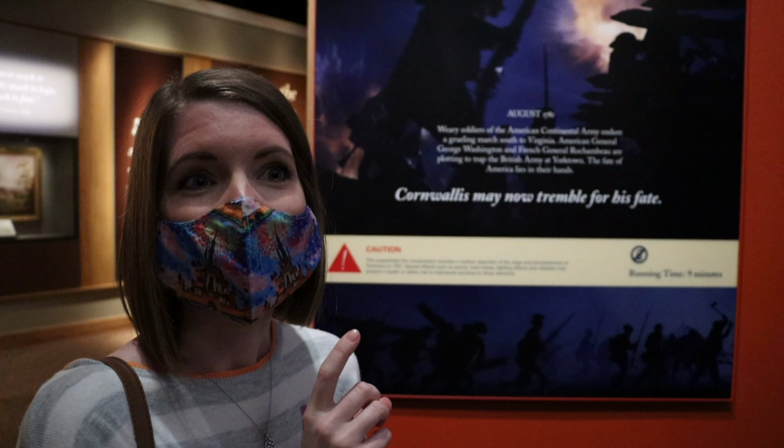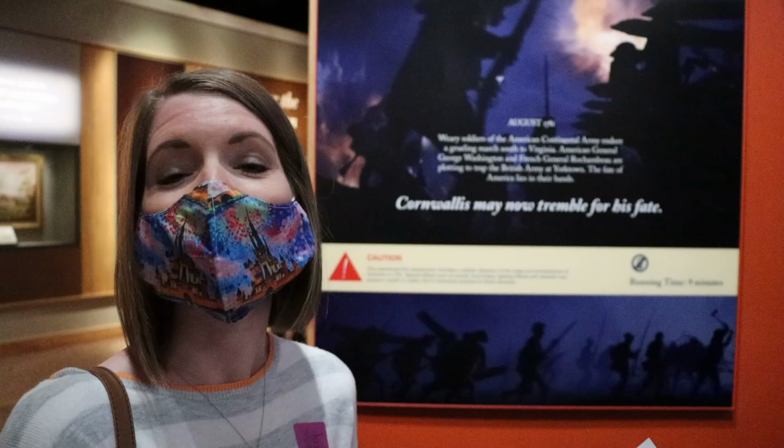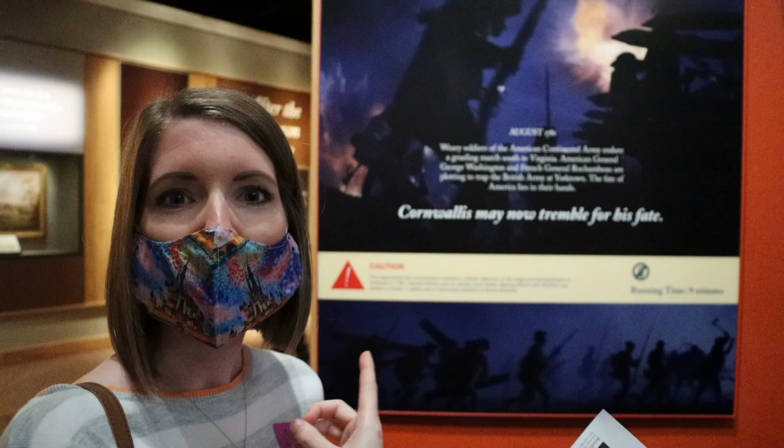About that we're gonna do. It's actually a 4D movie of the Battle of Yorktown. So apparently we're gonna feel like we are right there in the middle of the battle. Except the screen wraps around 180 degrees. So we'll see. So we just watched that 4D movie. What'd you think about it? It was pretty cool.